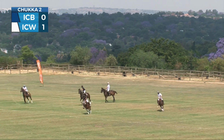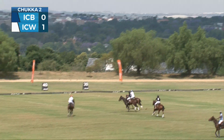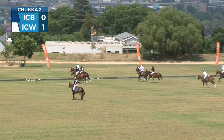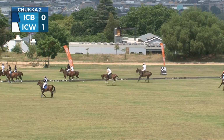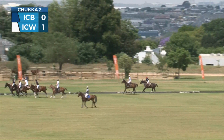Pushing the ball forward now, it's going to be Hartley. Hartley looks up, sees that he's got Weston Davis in a good attacking position on the 60-yard mark on the far side of the field. Weston now has got a difficult shot. Can he get a stick to ball? Coming behind him there in the second wave of attack was going to be Kennedy Davis.